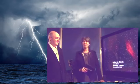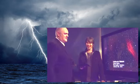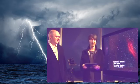This one, California Nebula. Do you know why it's called the California Nebula? I've had a couple of guesses at this, but is it because it's broadly the shape of California? It is. It's unimaginatively named. It was taken by James Dyson in Warrington, Cheshire, again on the 9th, which is yesterday, isn't it? I think it is. Yes. And this is an emission nebula in the constellation of Perseus.